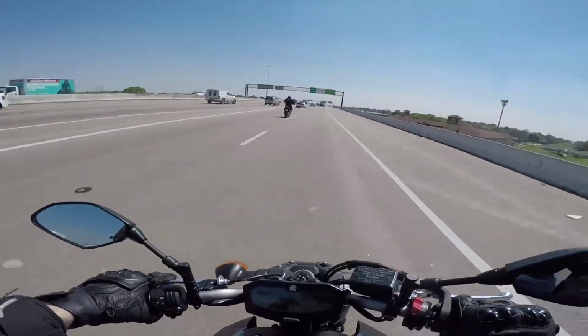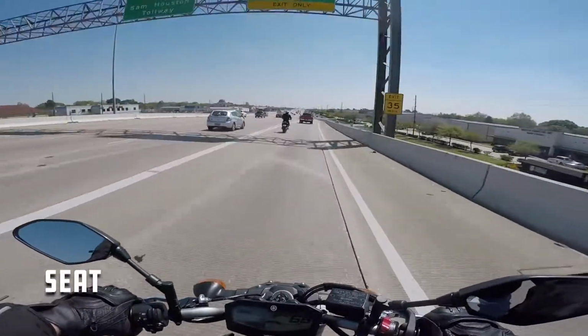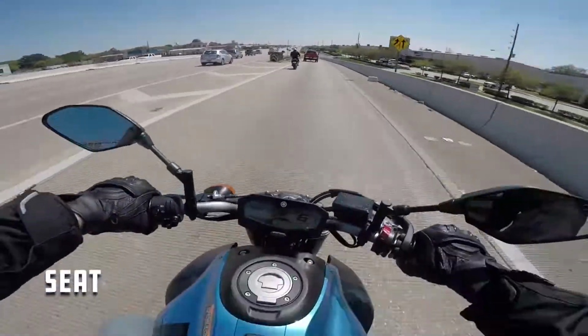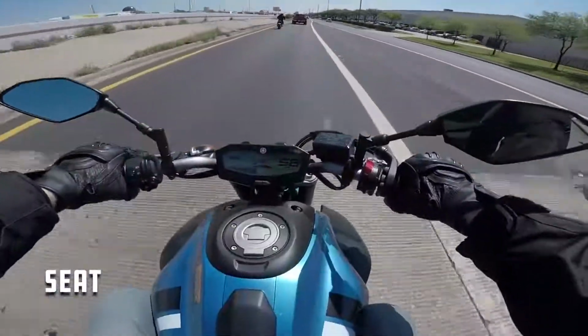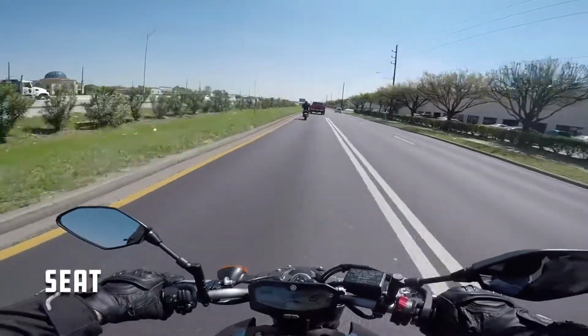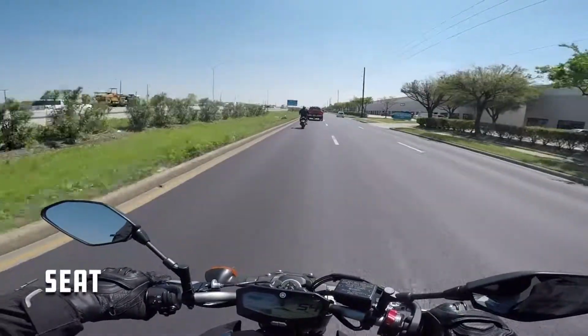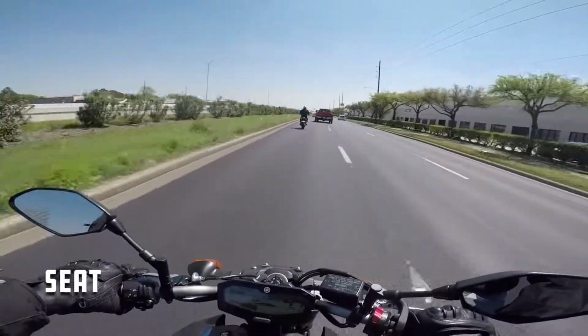So yeah, immediately on the cons list. Last but not least, the seat. The stock seat was not very comfortable. It wasn't terrible, but I had heard that it was pretty decent, and I've had better, honestly. If I was doing longer rides, touring on this thing, I would pretty much prolapse your ass pretty quick.